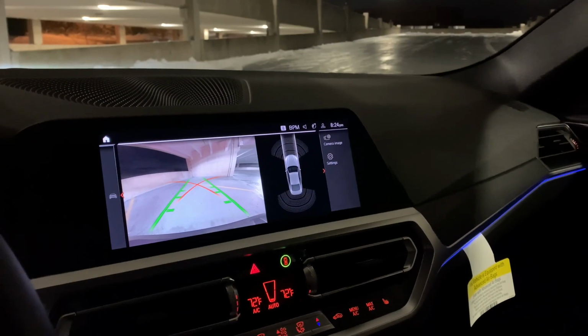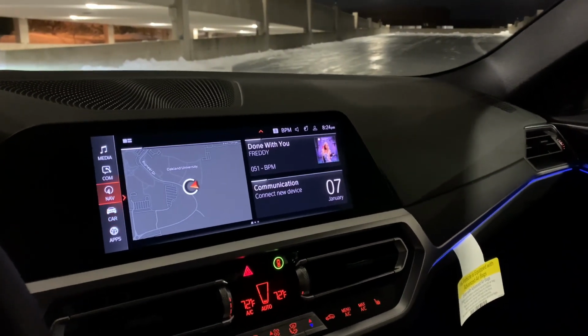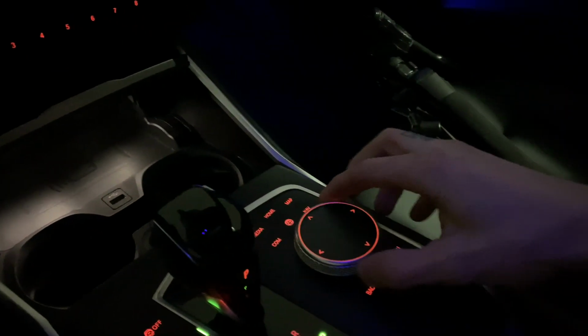The infotainment has gotten a lot better. It has a way better setup. It's touchscreen as well as, you know, the same knob that you had before.